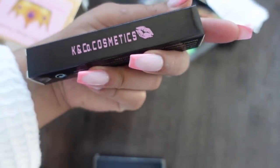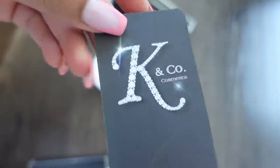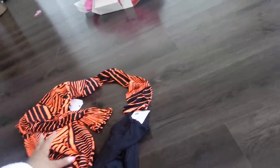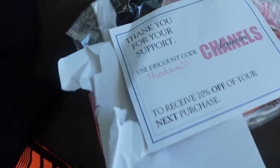Then I got K and Co Cosmetics. This K is everything because y'all know I'm shy. So make sure y'all go check her out. Lashes, bomb. This is very Miami vibes. This jumpsuit. And this is her boutique. Thank you, use code 20 for 20% off.